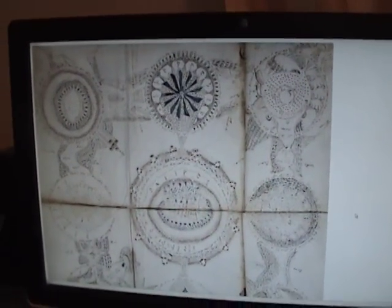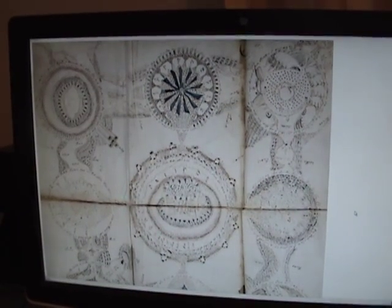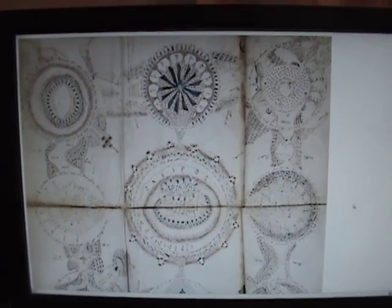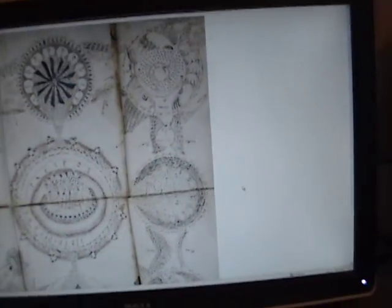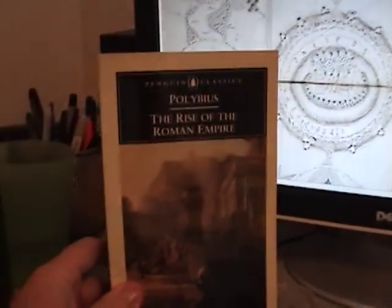I want to make some more comments, observations on this Voynich manuscript that has so far been unable to be deciphered. This here is a page where, as I understand it, the manuscript itself is about 6 by 9 inches, which is about this size right here.